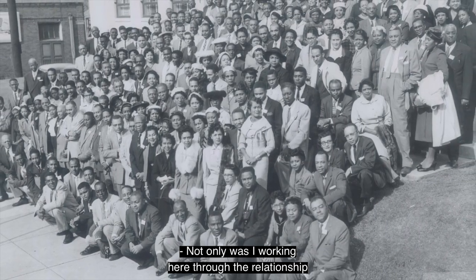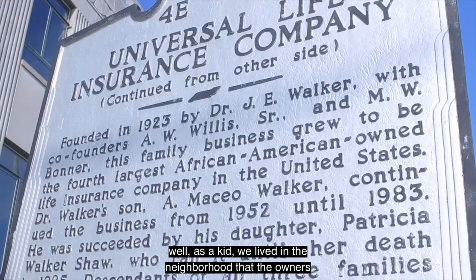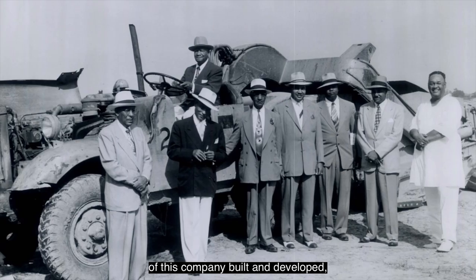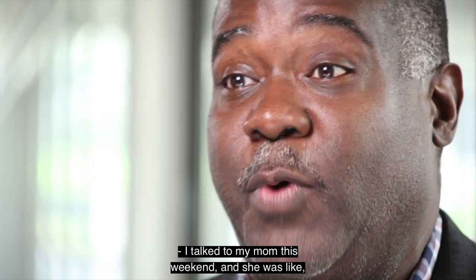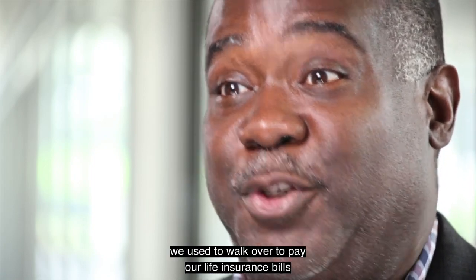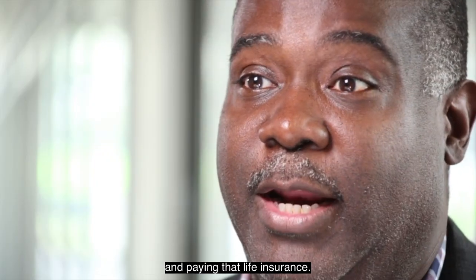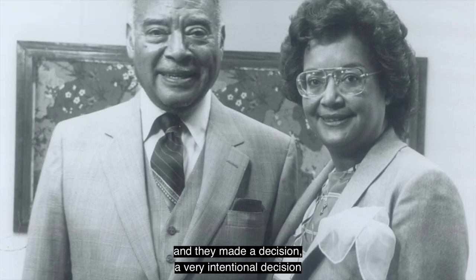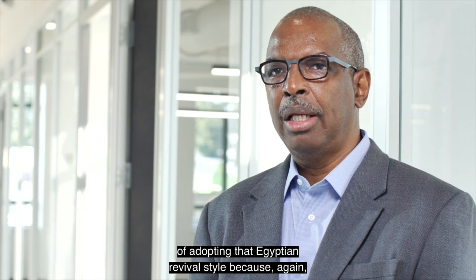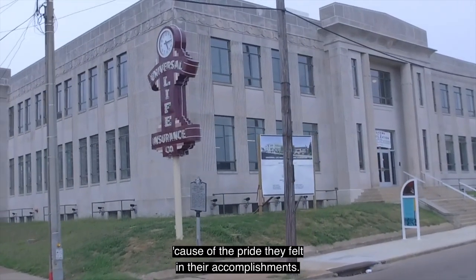Not only was I working here through the relationship of LeMoyne-Owen College and Universal Life Insurance, as a kid, we lived in the neighborhood that the owners of this company built and developed, and that was called Walker Homes. I talked to my mom this weekend, and she was like, yeah, you remember we used to walk over to pay our life insurance bills, because we were clients of Universal Life. So I remember walking up those steps and going up to that next floor and paying that life insurance bill. They had the resources, they had the leadership, and they made a very intentional decision of adopting that Egyptian revival style because of the pride they felt in their accomplishments.